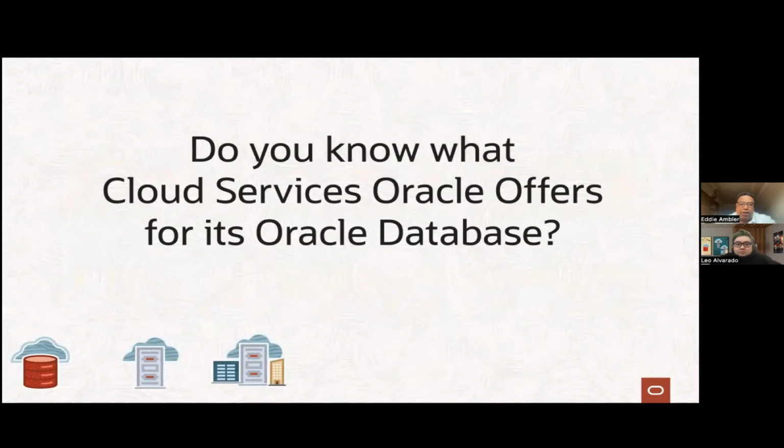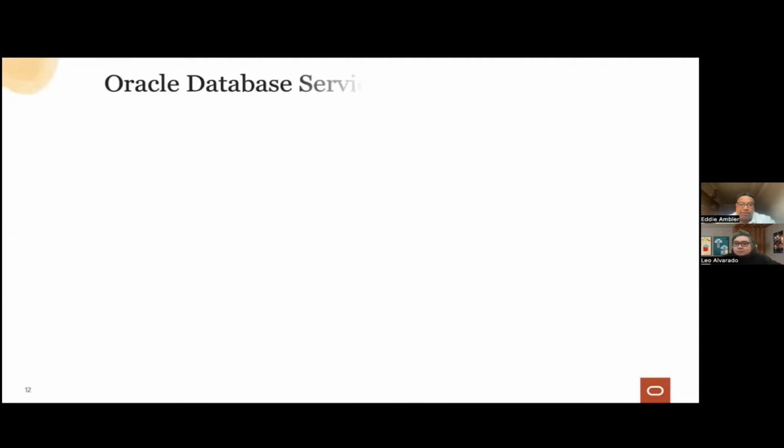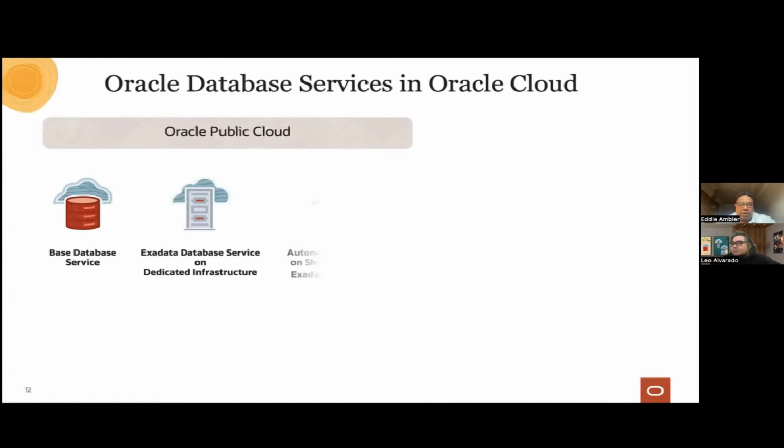So did you know what cloud services Oracle offers for its Oracle databases? In our public cloud, we have 3 database services that we offer. For our customers who are looking for the easiest lift and shift of the Oracle database that's on-premise, not running on Exadata, we offer our base database service, which runs that same Oracle database in a VM with cloud automation tied to it. It has the ability to give you single instance and 2-node RAC, and it scales pretty well too. It scales all the way up to 80 terabytes of data and 128 cores of processing power.